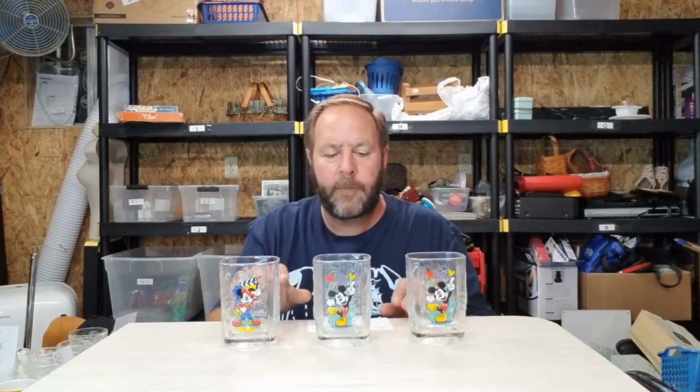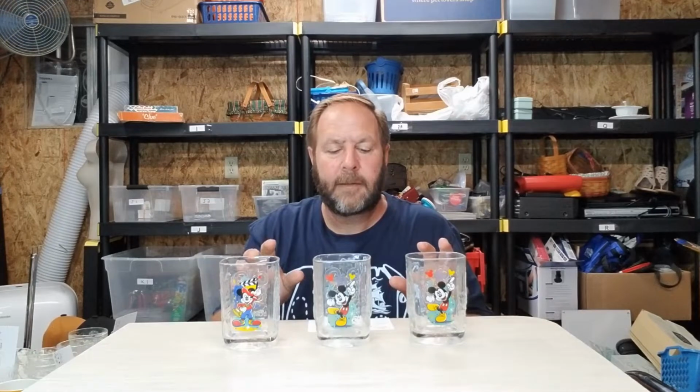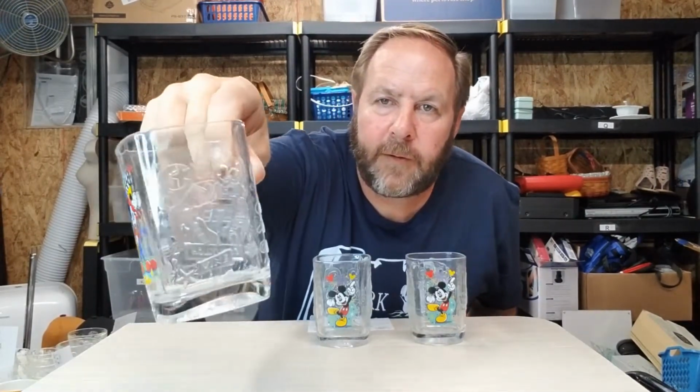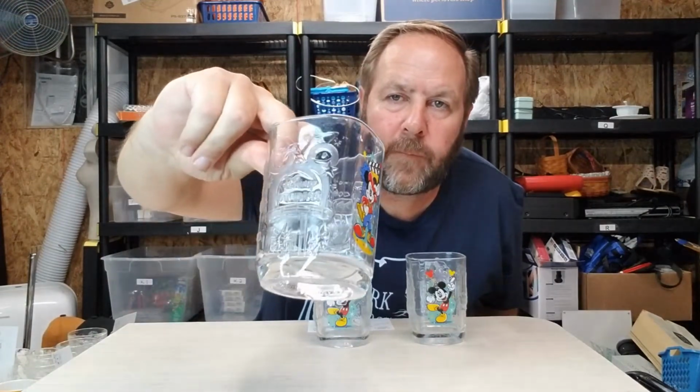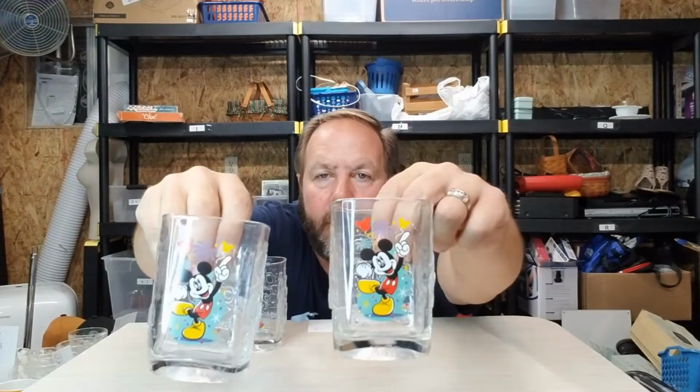Right here, I've got a set of 3 year 2000 Walt Disney World glasses. They're the McDonald's featuring Mickey Mouse. Each one's a little different. They have different designs on them. A lot of you may have seen them if you picked them up. And it's got the McDonald's logo on the bottom. This set of 3, there's the other 2.